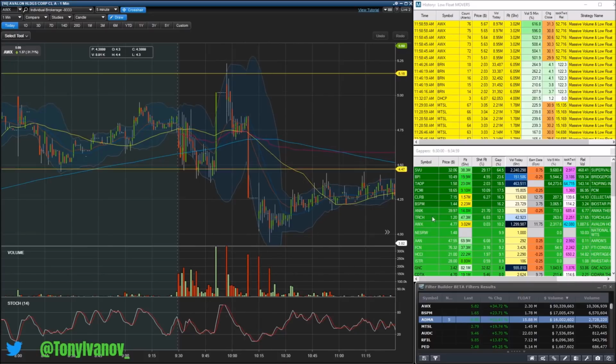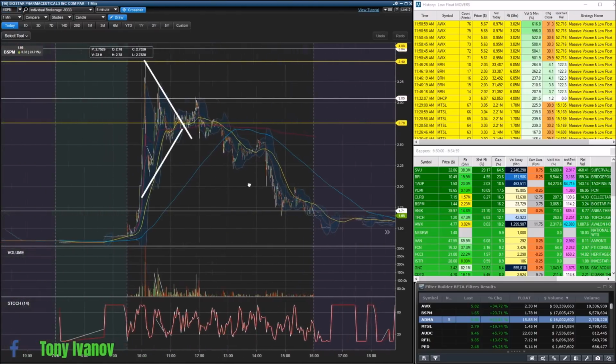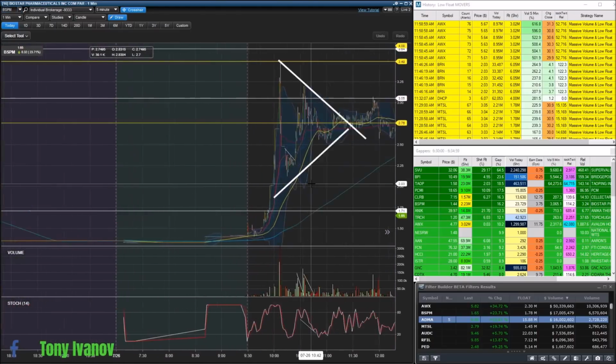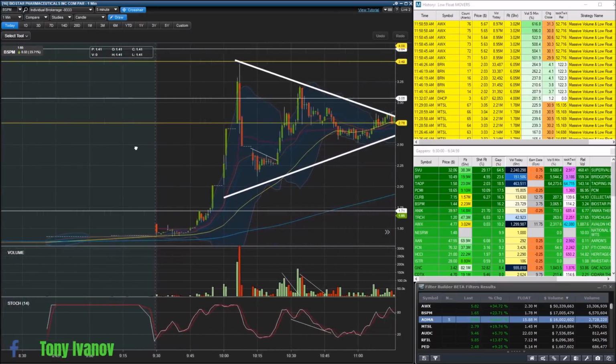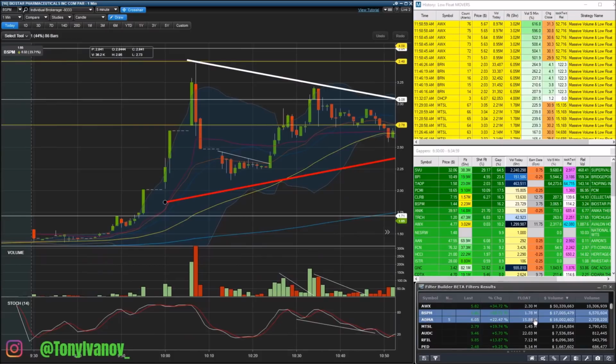However, we have seen today BSPM kind of change the trend. This is the first real morning spike we've seen in quite some time. You can see BSPM had no news whatsoever, has a low float of 1.78 million shares, and it had around 6.5 million shares of volume to it. That's pretty good volume for BSPM.